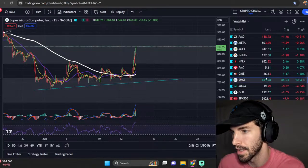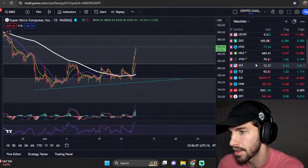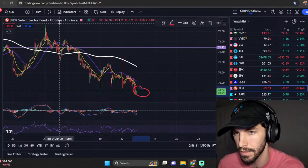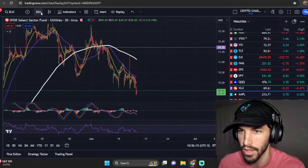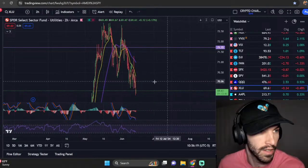Mara really dumping. Dollar still remaining at 0.38. And XLU still pretty negative here. Now that's starting to see a bounce. We'll see what comes from that, right? On the 30-minute, we notice the divergence right here. Okay, we'll pay attention to it. The 2-hour crossing up is what we mainly want to pay attention to here.